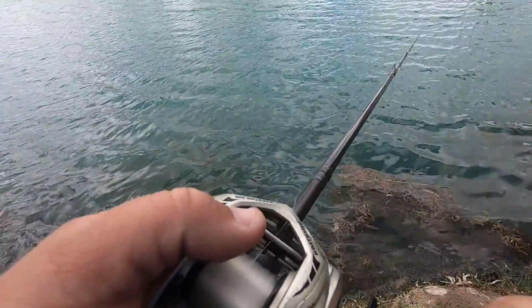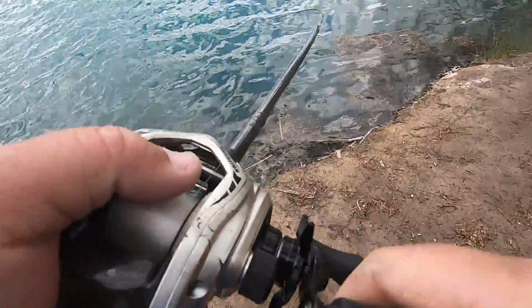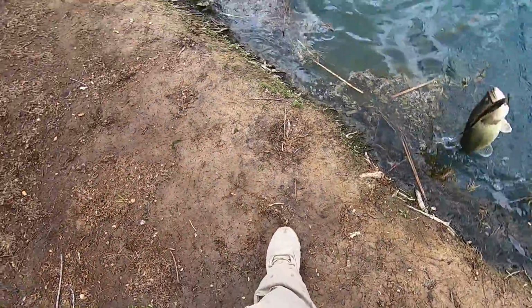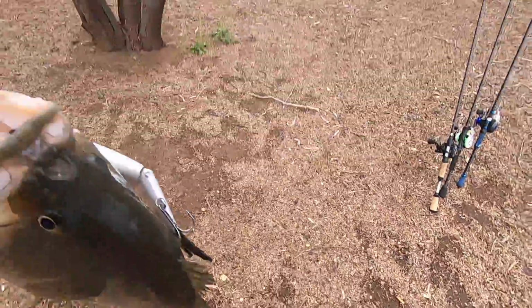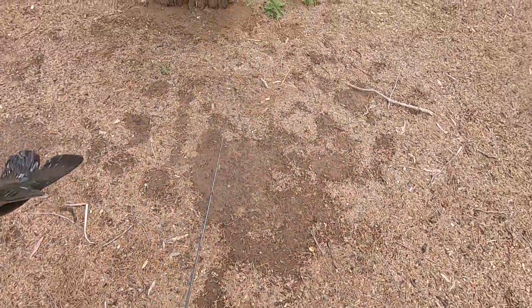Hard chops, hard chops, hard chops. There we go, guys. There we go. Yeah, buddy. Come here, big boy. Yeah, guys, look at that. He's got that bait in his mouth and in his bag. Oh, look at that, guys. Oh, that is so freaking cool.